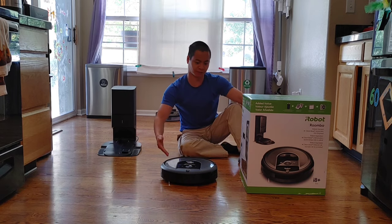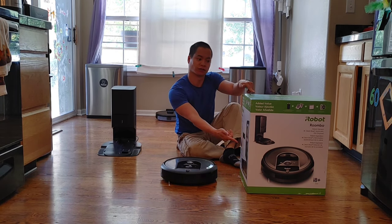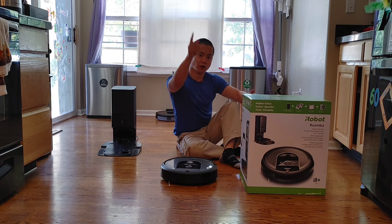I'm so excited today because we're looking at the Roomba i8+ with the self-emptying bin. And since this is a customer exclusive, you get extra accessories with this giant box. But we got something very, very special. Hold on 1 second.